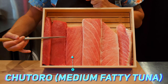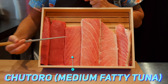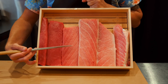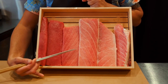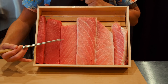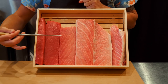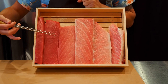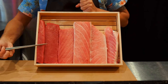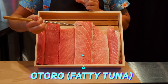Chutoro, medium fatty tuna. The kanji, chutoro, it really means the middle fat. Red to pink, you can see it here. Red to pink, beautiful gradation of colors. One of the most sought after pieces in the bluefin tuna family, because it's most rare, because not much of the tuna yields this unique piece where it embodies both of the Otoro and the Akami. So the Japanese favor this one very much because it's not too fatty and it still has a little bit of the taste of the lean. Here is the Otoro, which means the big, the fatty.